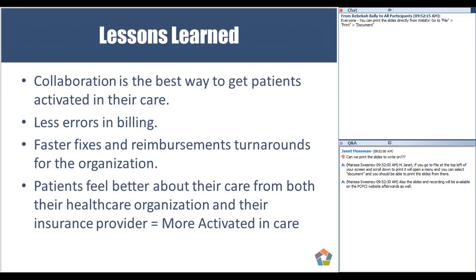And so things that we've learned is collaboration is the best way to get them activated in their care. So when I'm saying that, it's collaborating with the office, collaborating so they understand where they're going, how much it's going to cost them, if it's going to cost them anything out of pocket, what to expect, if they're getting anything following up with the appointment, and different things like that.